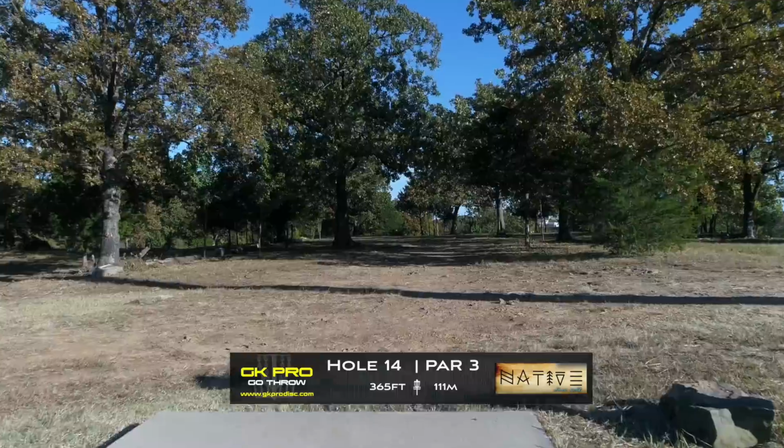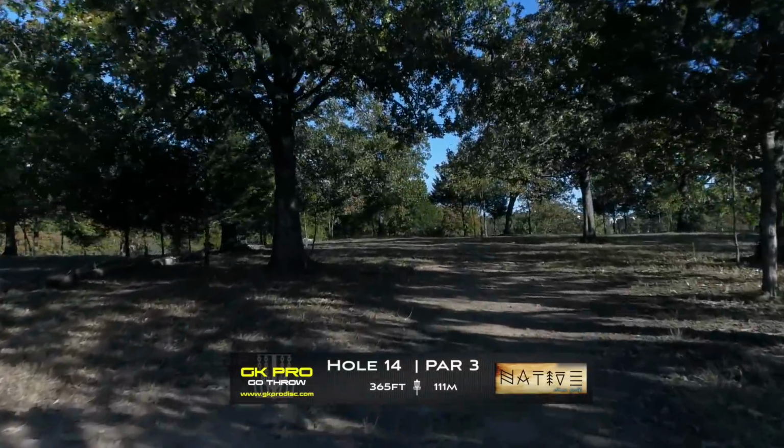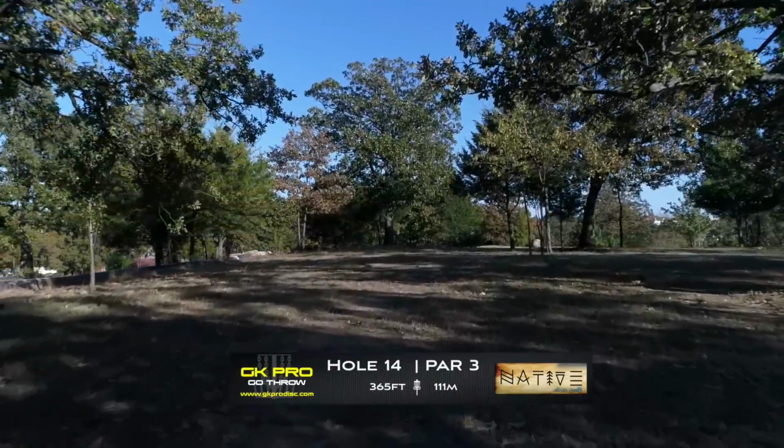And all birdies from our card. Very nice. We are all sitting at 5 under par. Yeah, definitely attacking this back nine. Tied this card. Oh, yeah. Hole 14, this is a par 3, 365 feet.